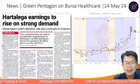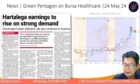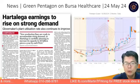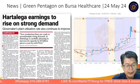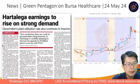So we can see here Harta Lega continues to rise, and that's why we see from the chart this stock here continues to move sideways. That means it's not really going to go back down to the lower end, and this also points to higher closing in the coming days, if not months. Okay, so that's something that you should take note of.